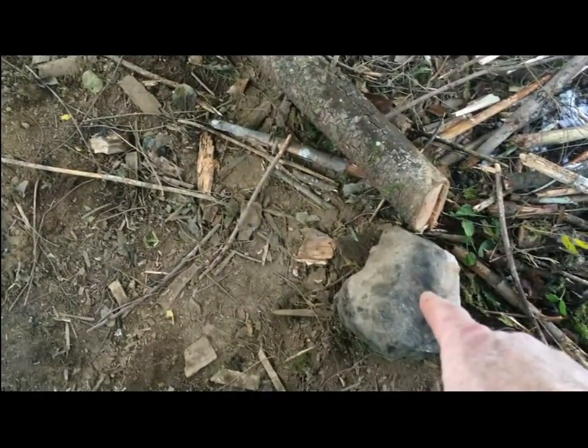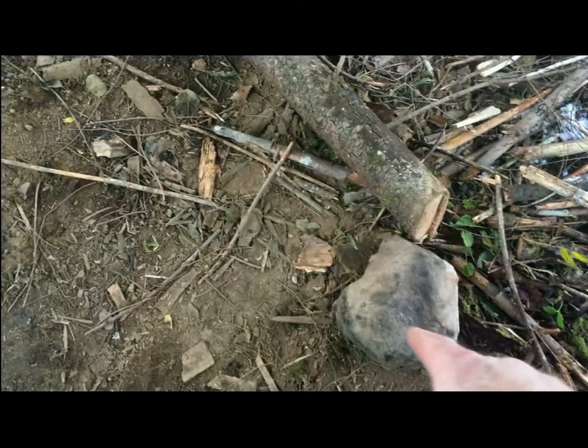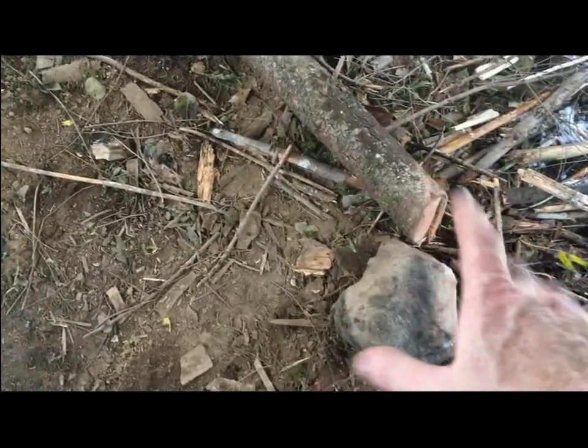It's still really, really hot. It's been about an hour now and it's still hot. I can put my hand on it, but it's still radiating a crazy amount of heat. It's pretty neat. This mashed potato and pasta dinner, wow, it's pretty darn good.